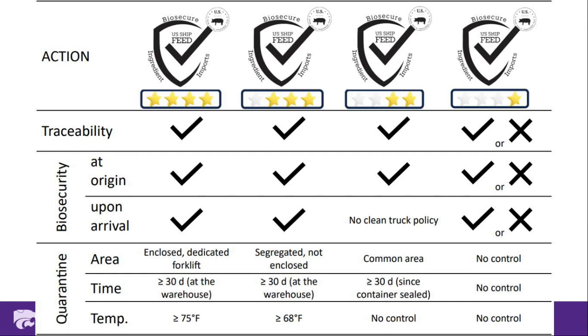And the goal here is we're not recommending anything, but we are trying to understand where we are. So this 4-star tier would be a kind of gold standard. We'll have all check marks here for traceability, biosecurity, and we'll also follow all the things that I just mentioned about the quarantine. So enclosed area, dedicated forklift, 30 days or more for holding time, and temperature control at 75 minimum. So this is kind of the gold standard.